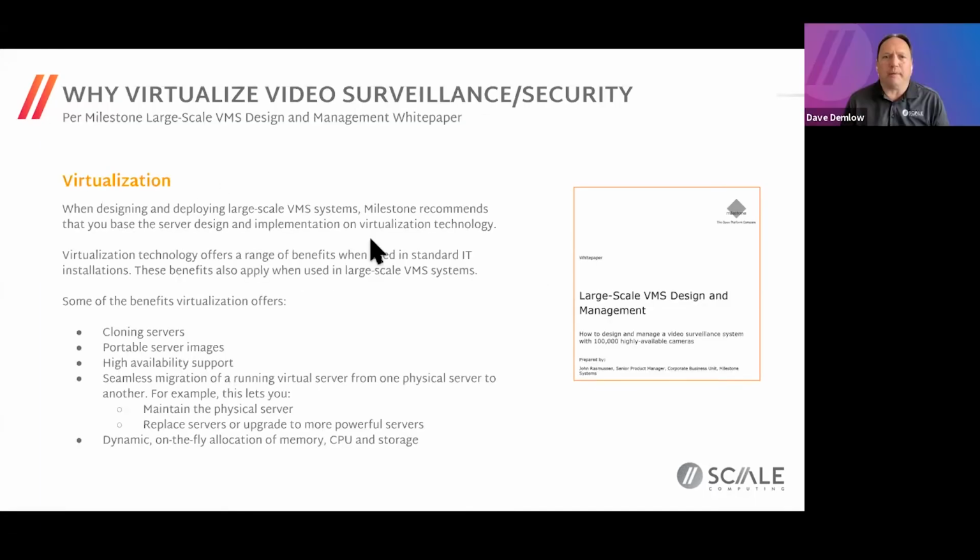All right, sorry about the glitch here. As I was saying, this is a document from Milestone on their reference architecture and recommendations for large-scale VMS design, up to hundreds of thousands of cameras, multiple sites, things like that. They recommend looking at virtualization in these large-scale environments because of benefits like being able to easily clone servers and use portable server images, so you can rapidly deploy recorder VMs and move them between clusters. It also offers high availability support and seamless live migration of the recorders, the virtual servers, from one machine to another, for maintenance, for upgrades, for adding new capacity, things like that.